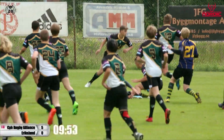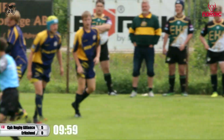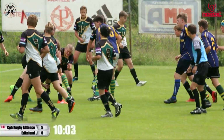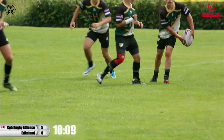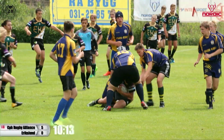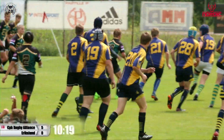And the ball was passed out wide. And they get good numbers in the back line here, so we'll see if... But Erikslund is doing some good counter-rucking there, so the ball is actually won over from Erikslund, and this is a very good attacking ball. So take it into contact, and see if they can also recycle pretty well.